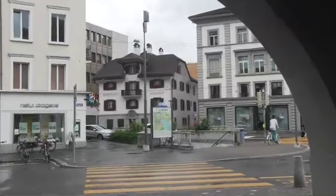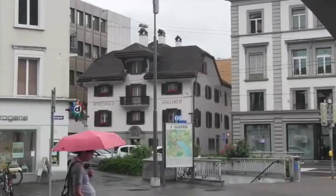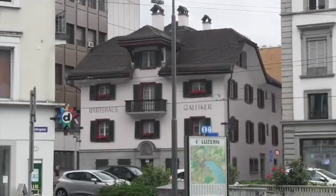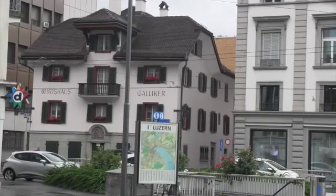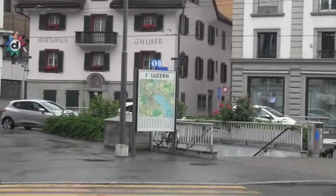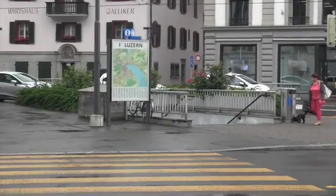Quick glance at another old-looking building, older looking. Most interesting thing are the chimneys and that window in the roof. And then behind me we'll strike out across the river again.